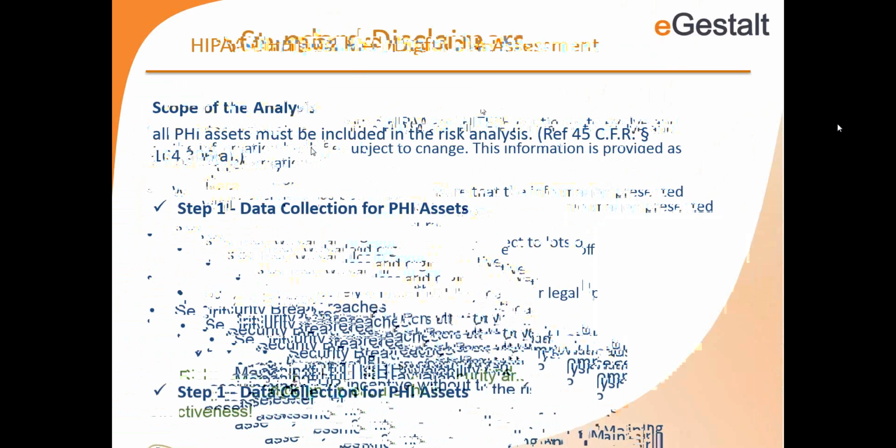So I want to lay down very clearly what is needed as a part of the security risk analysis requirements for HIPAA. The first step is to understand all the assets, the PHI critical assets. The definition of a PHI critical asset is any asset that is involved in either storing, accessing, or transmitting PHI information. So if you have servers with PHI information stored locally, that's a PHI asset. If you have firewall gateways that are sending encrypted information electronically, that's a PHI asset.